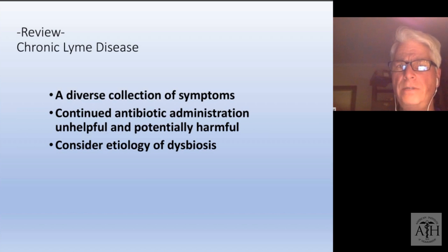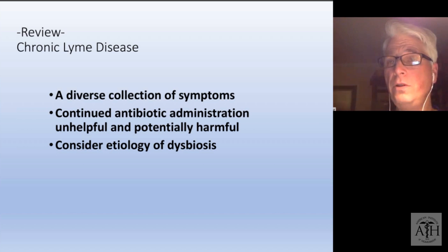Chronic Lyme disease seems to be a diverse collection of symptoms. Continued antibiotic administration is not helpful, and it's potentially extremely harmful for a number of different reasons, including its effects on the microbiome. I would urge anyone looking at chronic Lyme or chronic post-Lyme disease syndrome to consider it to be a dysbiosis.